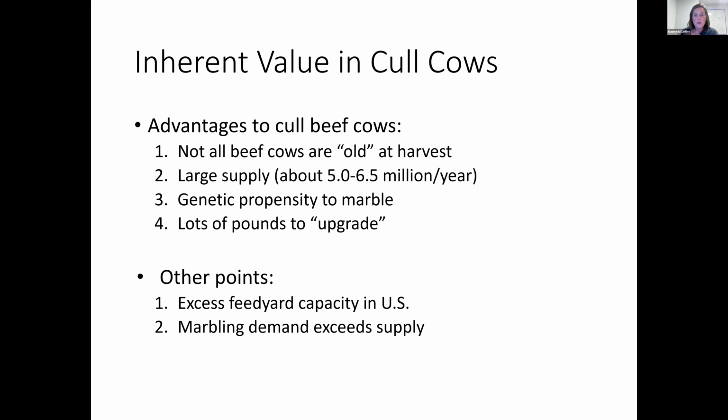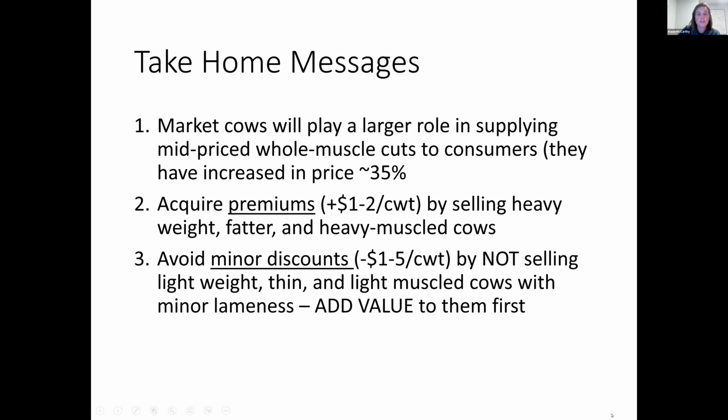So we do have options for any and all of these animals depending on that status and what resources we have. So at the end of the day, I just want to hit a few take-home messages here. In terms of some of our market cows, they do play a large role in that supply chain, and so keep that in mind depending on who you're going to keep or who you're going to sell.